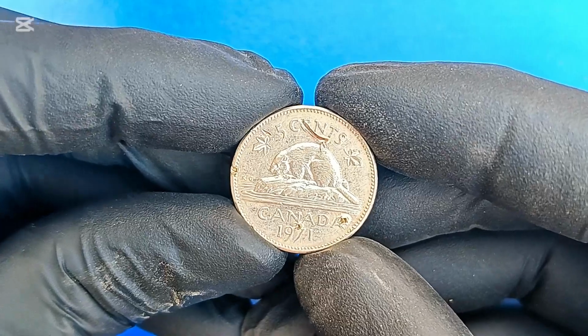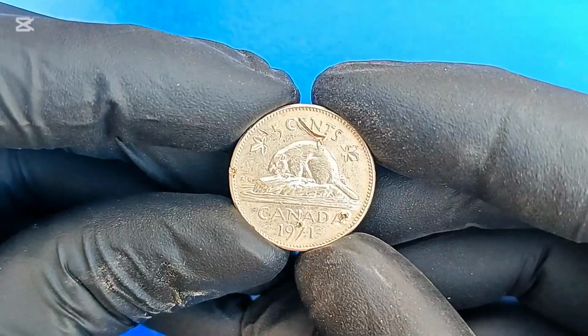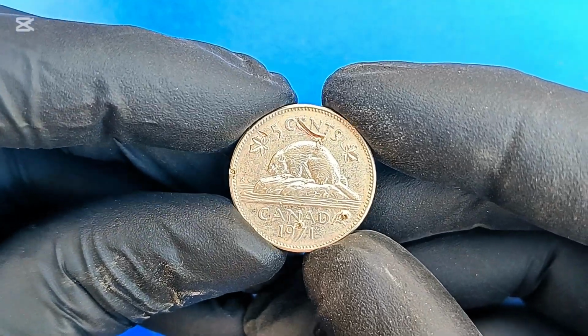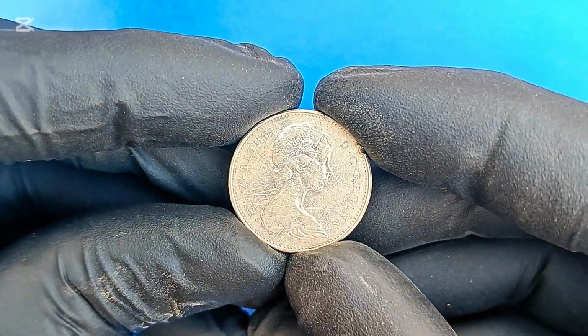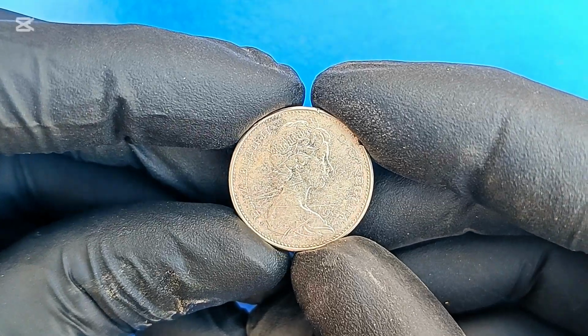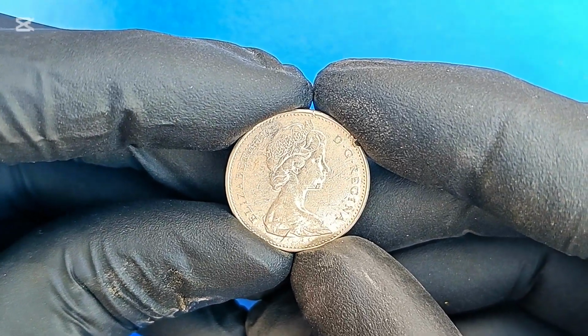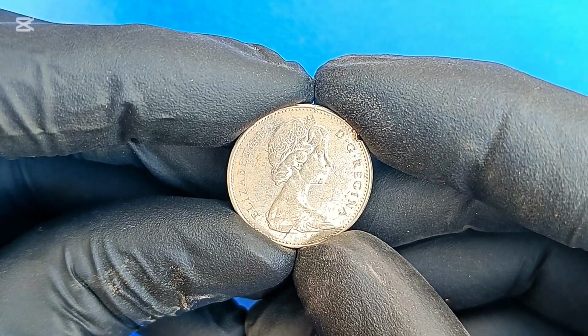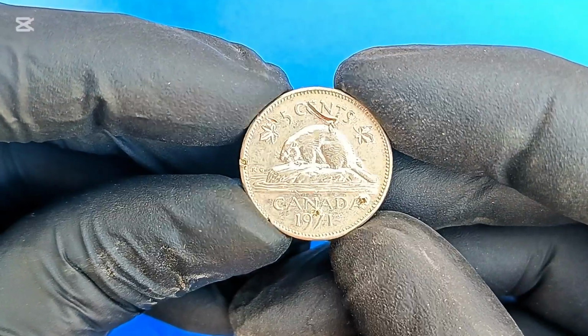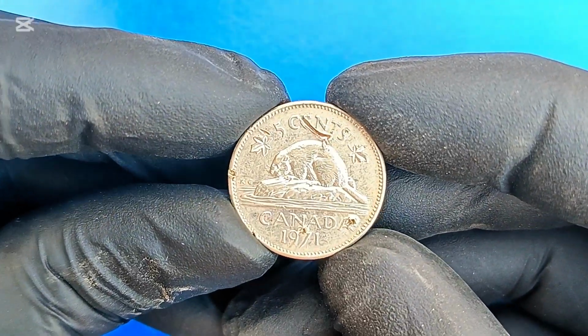Coins featuring Elizabeth II have gained increased attention due to her lengthy reign and the era she represents. As time progresses, the demand for coins from her earlier reign continues to grow. This coin, minted just 2 decades into her rule, captures a moment when Canada was developing a stronger national identity under her symbolic leadership.